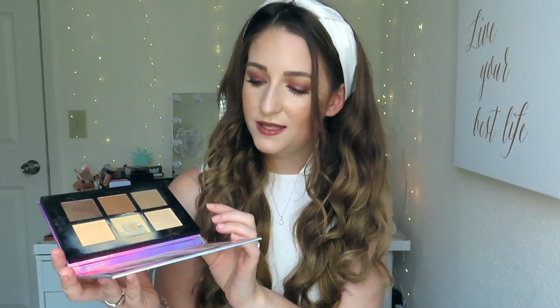But yeah, this middle shade redeemed this palette a little bit. I definitely wouldn't head over heels recommend this palette, because, like I mentioned in the last video, you're kind of getting what you paid for, unfortunately. But not bad. The middle shade's not bad, for sure.